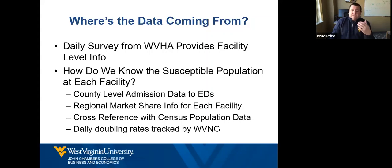We have regional market share information for every facility in West Virginia. Because we know how people move from county to hospital, we're able to say, this is the percentage we see from each county. We have a regional market share to say this hospital is now responsible for this percentage of this region. We cross-reference this with census population data to come up with a number for every hospital in the state, saying, given the 1.8 million people who live in West Virginia, this hospital is responsible, or they're not claiming responsibility, but based on people's behaviors, they are responsible for this many people. That's the susceptible population associated with each hospital now.